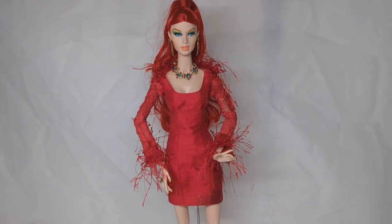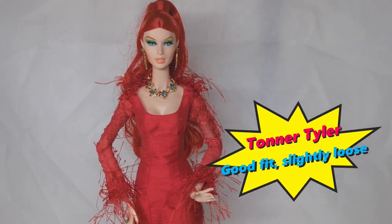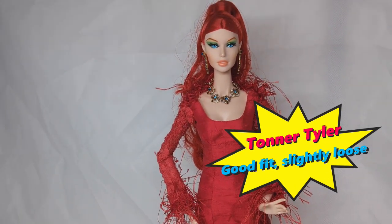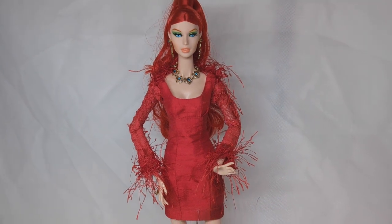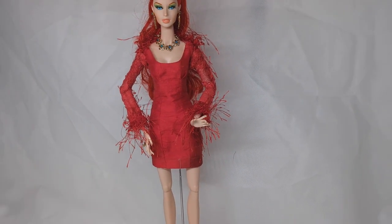This is a Tonner Tyler outfit. I obviously chose it because the red colour would match her hair, and I do think it's really striking on her. The fit is nearly perfect. It was a little bit looser on her than it would have been on a Tyler doll doing it up, but now that she's wearing it, it looks pretty much perfect.